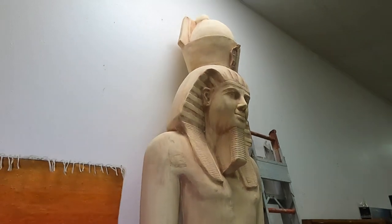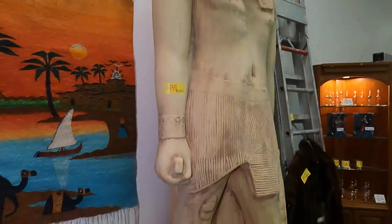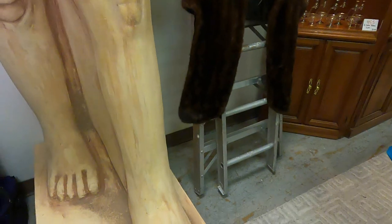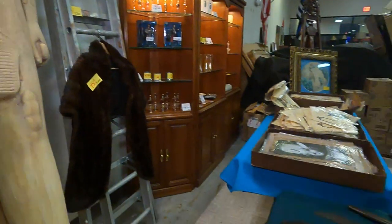He's got to be 12 foot tall, guys. Check out the huge Egyptian dude. He has got to be 12 foot tall. You'll see on the site there's a picture of Jen and Sarah next to it to give you a perspective on that. We have fur. We have a ladder with the fur.